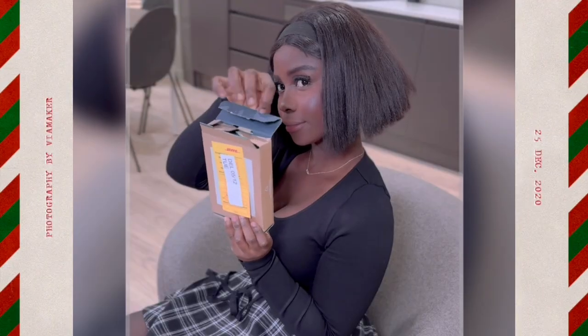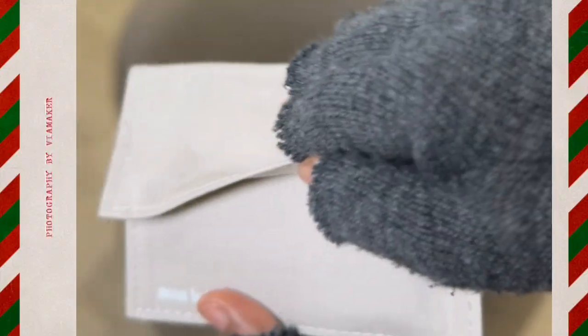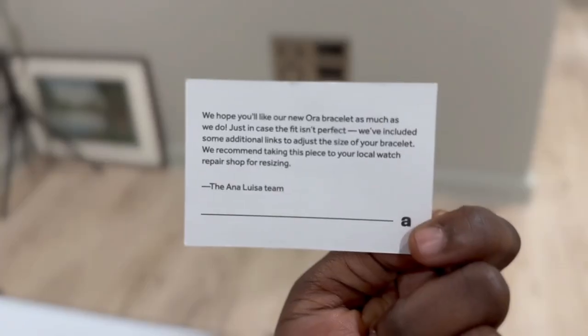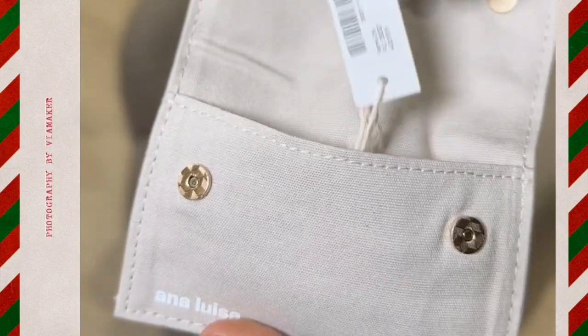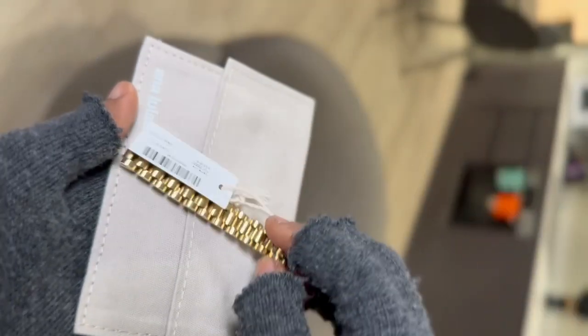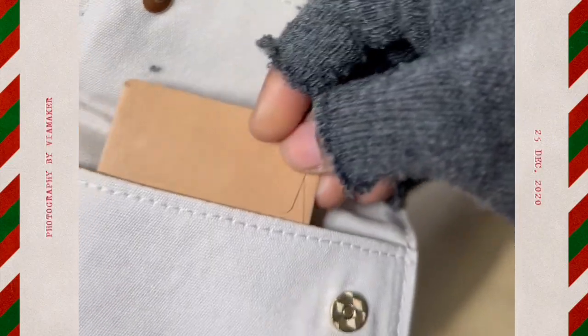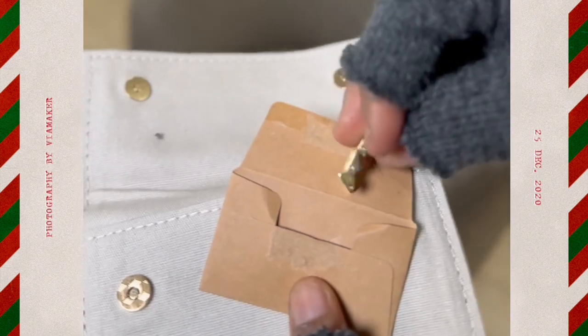Anyway, they were so kind enough to send me this. Now, let's check what is in there. It came with a box, and in the box we have this jewelry. The box is so protective, and it also came with a purse, which is lovely. They were so nice to send a thank you card. And this is the jewelry. This is so cute. You can tell even by the quality, by the size, everything. Talking about the size, we also have one for extension, if it's too big or too small for you, you get what I mean.